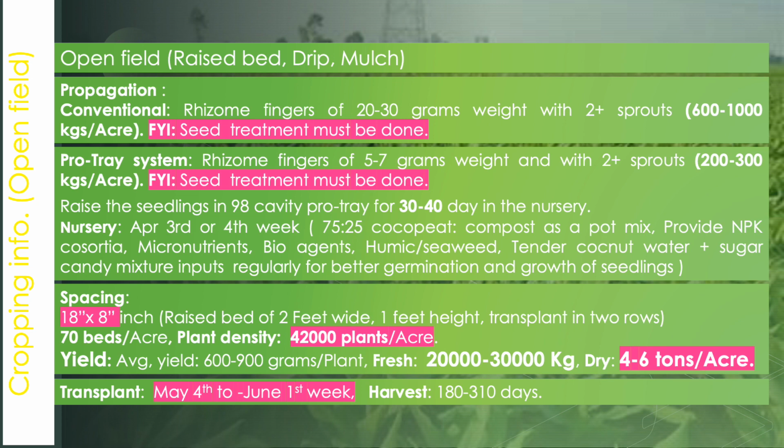A raised bed is generally constructed with the following dimensions: length 200 feet, width 2 feet, height 1 feet, spacing between two raised beds 1 feet. Turmeric can be cultivated on each raised bed in two rows. The spacing between two rows in a raised bed is 45 centimeters. The spacing between two seeds or seedlings in a row is 20 centimeters. The seed or seedling density in a raised bed is 600.